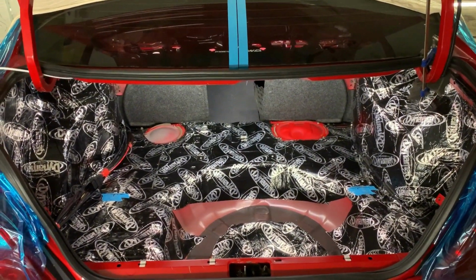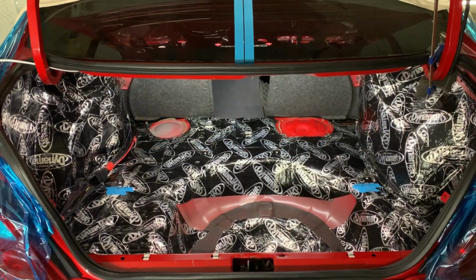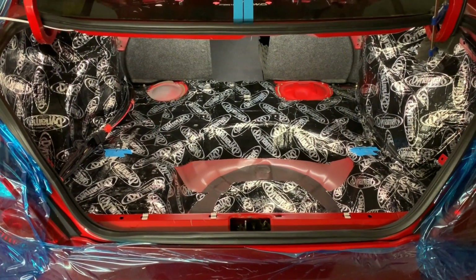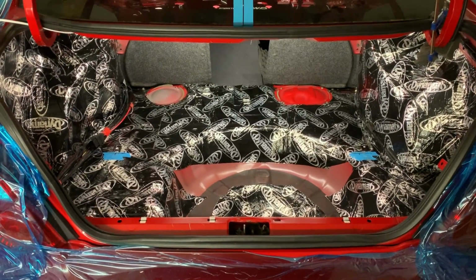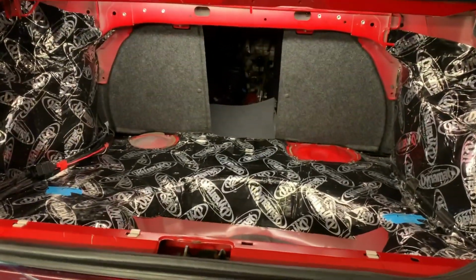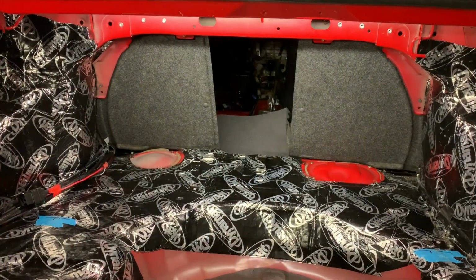Well, the trunk lid is going to be actually swapped to a full carbon trunk lid. I'm interested in how that's going to handle the bass, but I don't think he's going to crank it when he drives that much. And as I said, once it's at a show, it should be fine once it's open. So the plan is to have the baffle running across, walling that area.